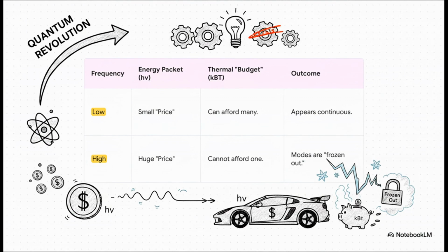Now, for the low-frequency modes, the red light, the price of a single energy packet is super cheap. It's like penny candy. The system has plenty of budget to buy lots and lots of these packets, so many, in fact, that it basically looks continuous, just like the old classical theory said it should. But what about the high-frequency modes, the ultraviolet light? Well, their energy packets are incredibly expensive. We're not talking penny candy anymore, we're talking luxury cars. The system looks at its budget and says, I can't even afford one of those. So those high-frequency waves don't get excited, not because they're impossible, but because they are just too darn expensive. They get frozen out of the picture.